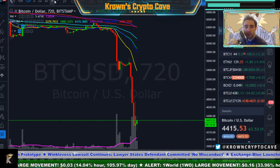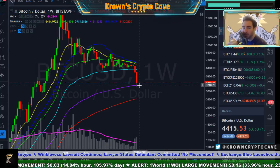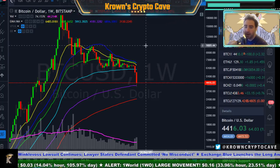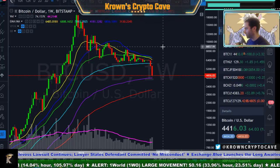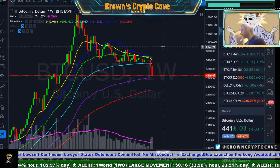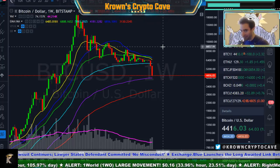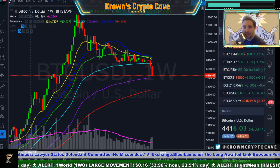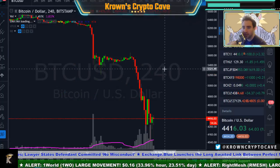Again, weekly over here, we're bouncing off of the 200 exponential, typically a very, very strong support, and it operates on a weekly time frame. So I think by end of week, we probably do end at the very least above that 4,200 level, where that's currently coming in around. So again, going down into the lower time frames, we did have some pretty interesting price action last night.